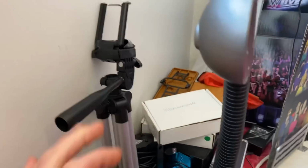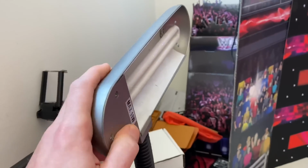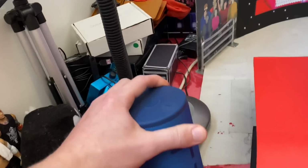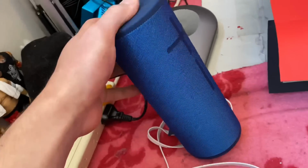We got the tripod, a bunch of laser lighting, my main focus light, and a UE Boom for my music and stuff. When I'm chilling in the room or I'm filming a video for the entrances and whatnot, I use this.